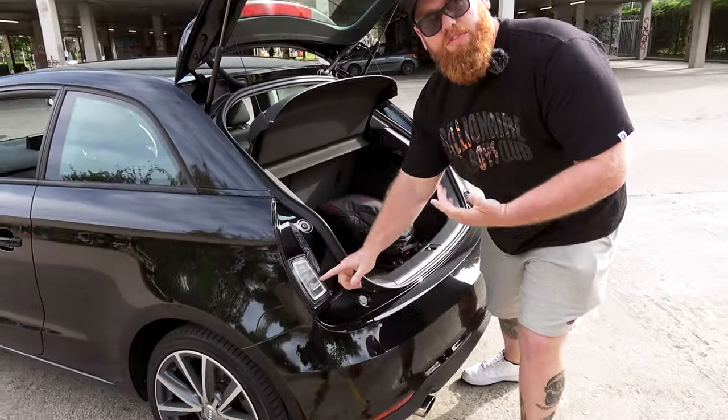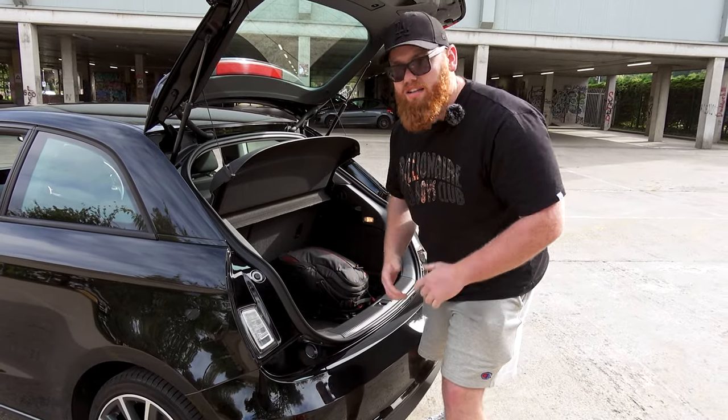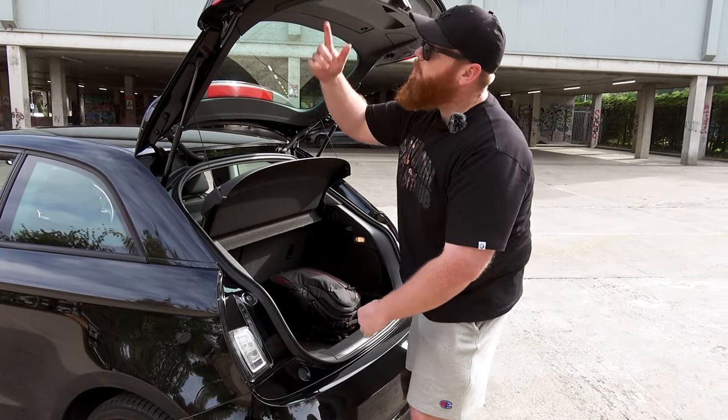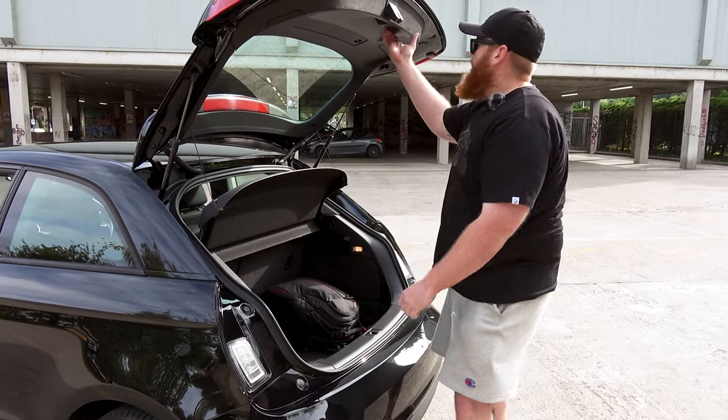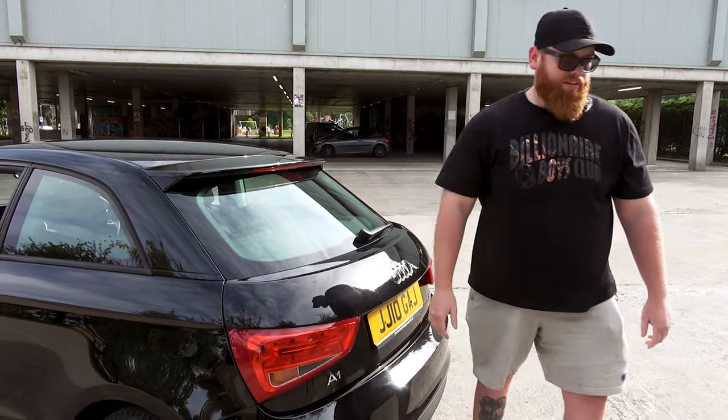I love the fact as well for the safety measures, you've got the lights on there, so if the tailgate's open, you've got your lights on. It's dark at night. You're not going to get run over because your normal lights are up there. They take over until that point. You're done. Job's a good one.